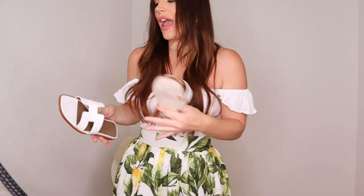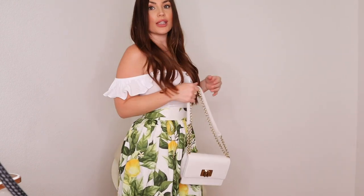And I'm just gonna pair this, of course, with my Oran sandals, the white one. I think this looks gorgeous. And for that, of course, you can wear like the Gucci bag that I showed you guys before, but I'm gonna show you the Furla one. I think with the Furla it will look cuter. I think it's a cuter look. I mean, it's so gorgeous also with the lemons on it, and it's very thick material, so it looks really, really cute.